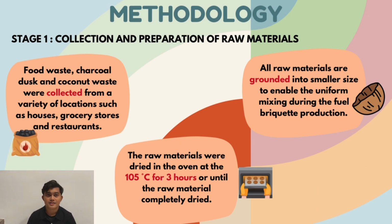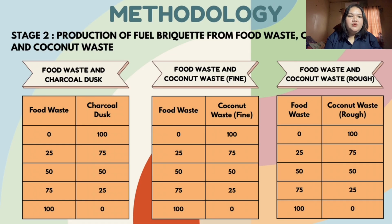Food waste, charcoal dust, and coconut waste were collected from a variety of locations such as houses, grocery stores, and restaurants. All raw materials are ground into smaller size to enable uniform mixing during fuel briquette production. The raw materials were dried in the oven at 105 degrees Celsius for 3 hours or until completely dry.